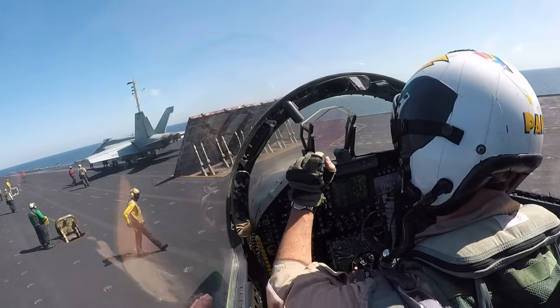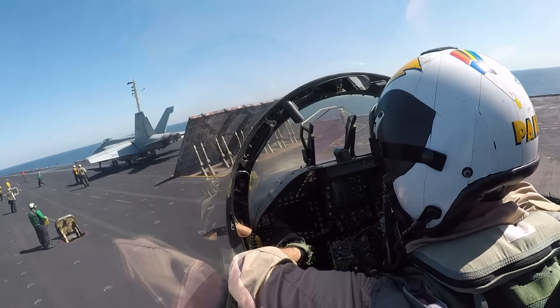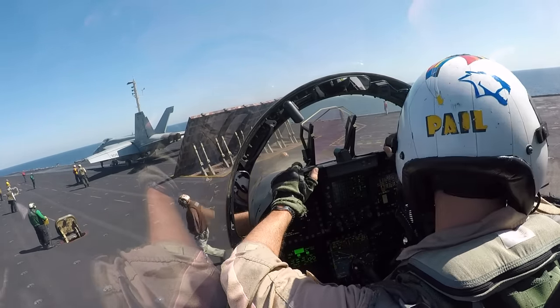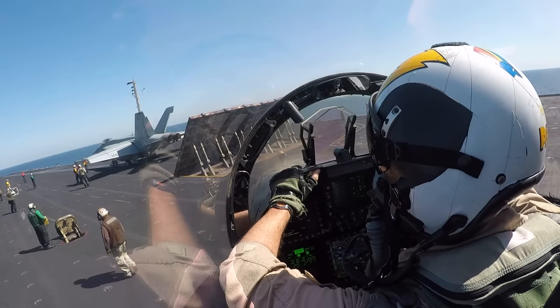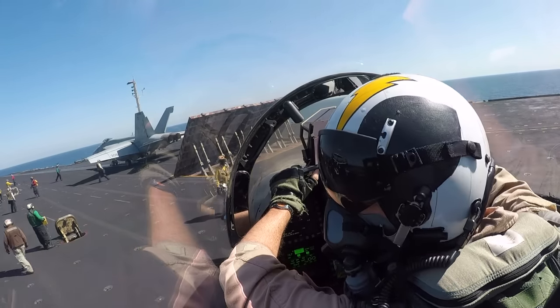Looking at the jet on Cat 1, the topside petty officer just pulled the jet up to the shuttle. And now the AOs are arming the missiles. The gun's armed on the nose. And now the AIM-9 on the wingtip is armed. And the topside's taken over again.